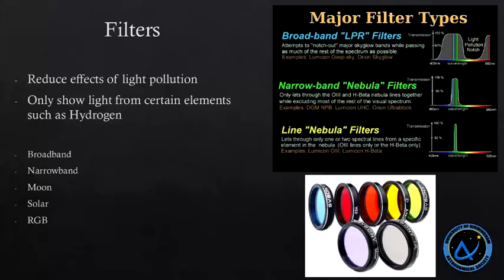I should have made this graph expand, but if we imagine white light is just like a solid rectangle in here, a broadband filter cuts out a chunk of the light, and they're quite good for getting rid of the light pollution, which is normally in this range around the yellow, from yellow streetlights predominantly, and just lets through the useful stuff, space, which is normally sort of in the far red and the green and the blue.